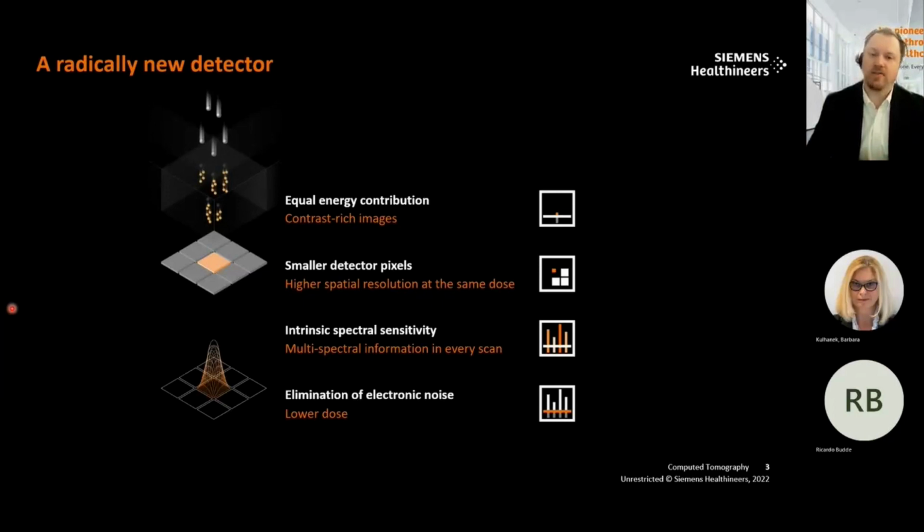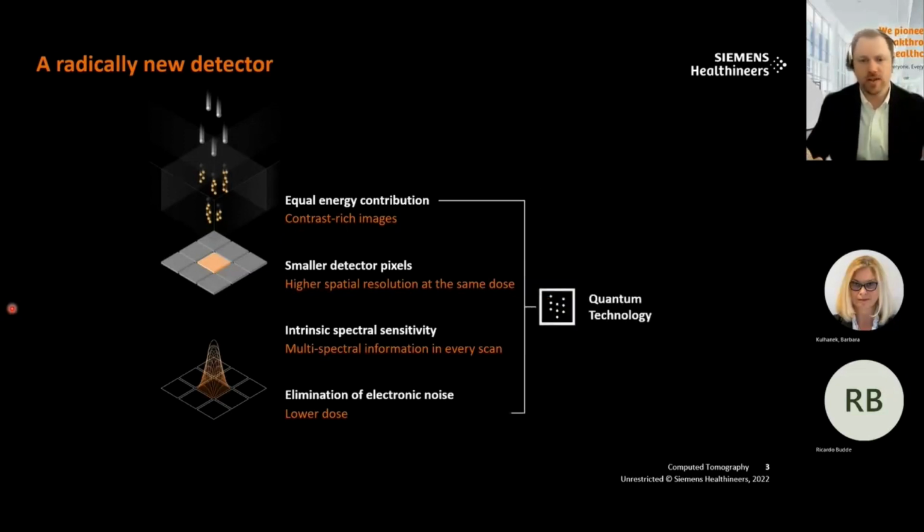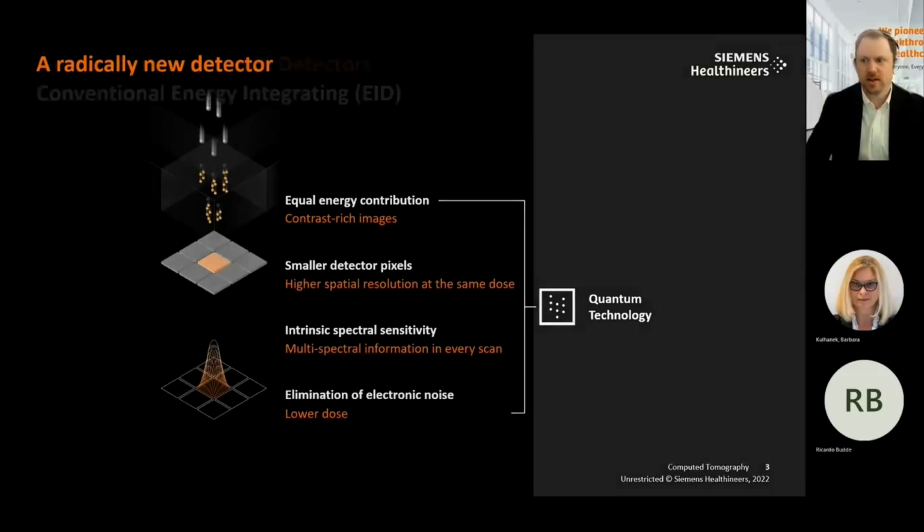And because we have that energy information, we can readily differentiate between what is a real signal and noise. So with that, we can completely eliminate electronic noise from that mechanism. Therefore, we can reduce dose and improve image quality. All of this, we call at Siemens quantum technology, or in the more commonplace, photon counting.